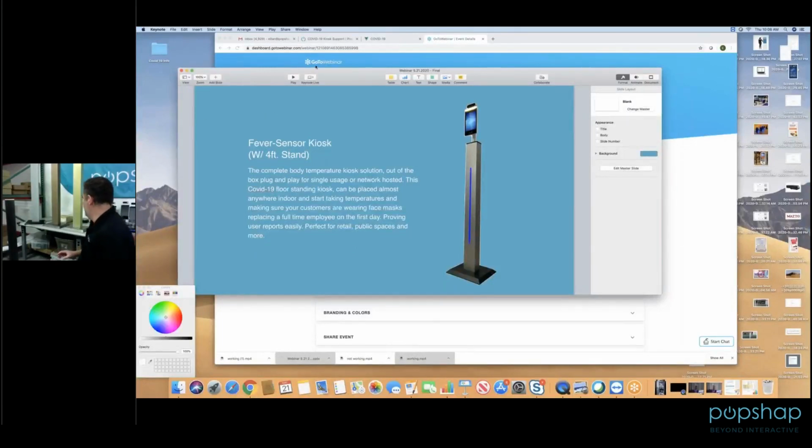So we started creating and fabricating these stands. As you can see, these are custom colors. We're able to paint and brush these. We're able to wrap them with your brand logo.